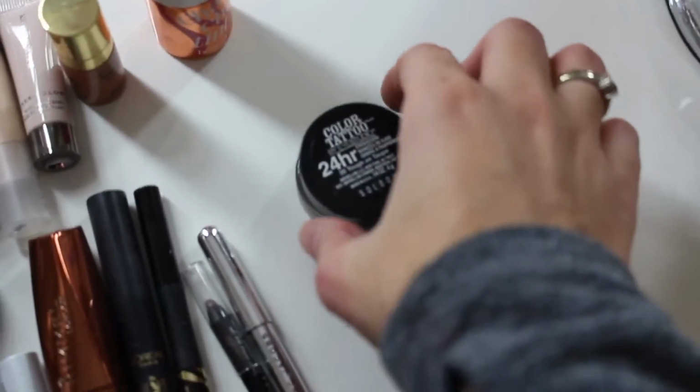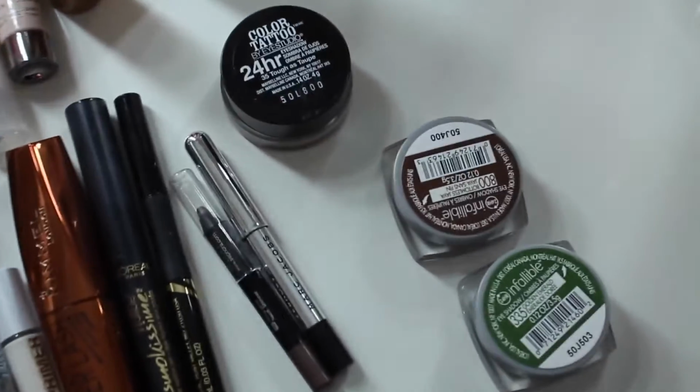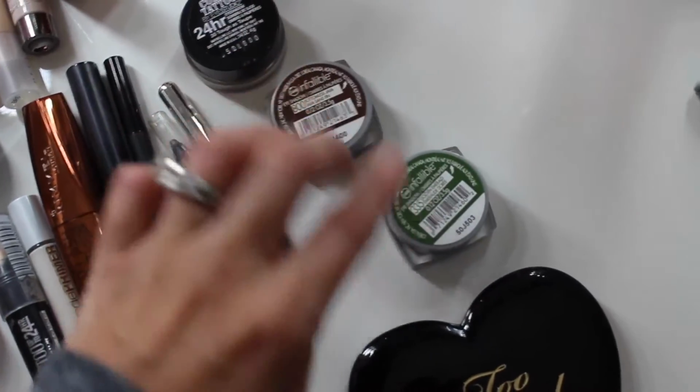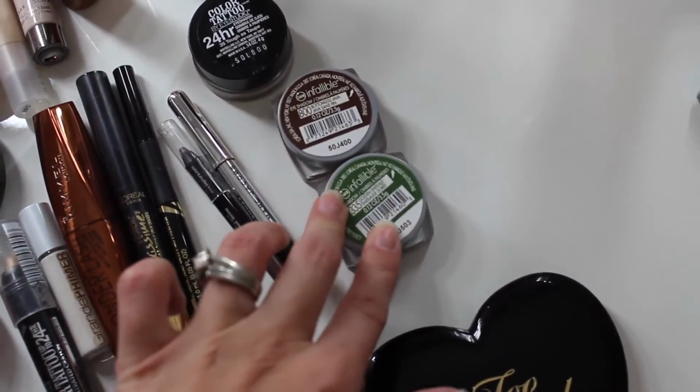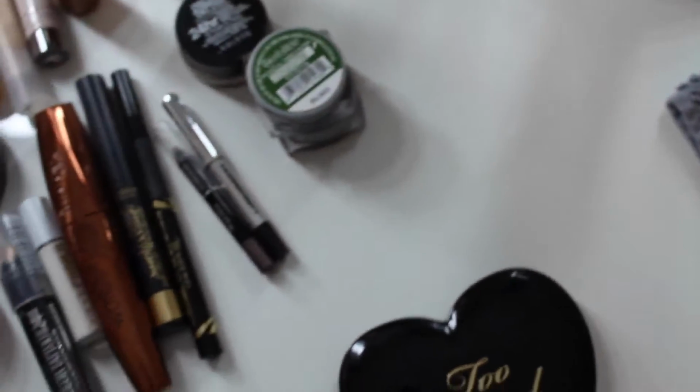And then I've got a Maybelline Color Tattoo in Toughest Taupe. This I actually think is already drying out on me, and I didn't get it that long ago, but I don't care for the color that much. And then I'm taking out these Infallible shadows. I did get some use out of them. We've got the Bottomless Java and the Golden Emerald, taking both of those guys out of there.